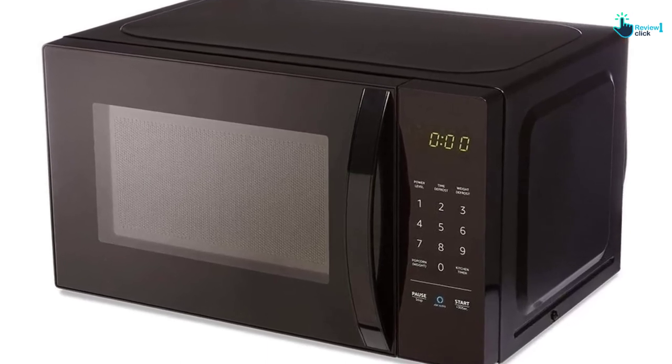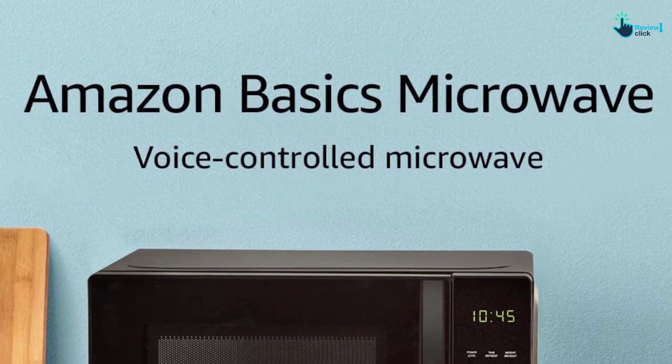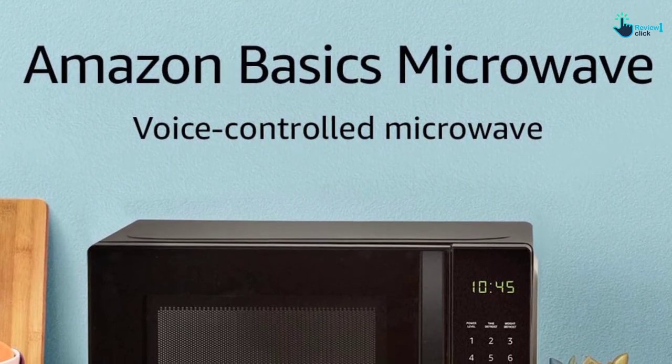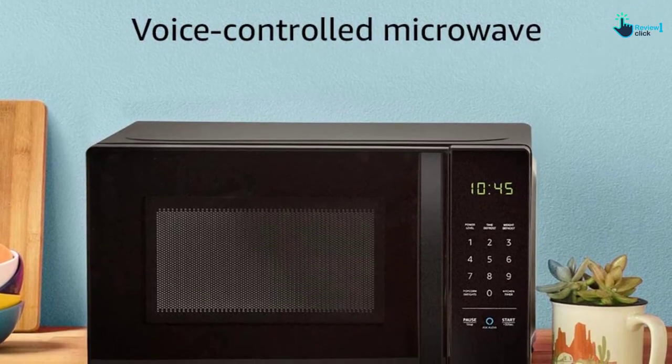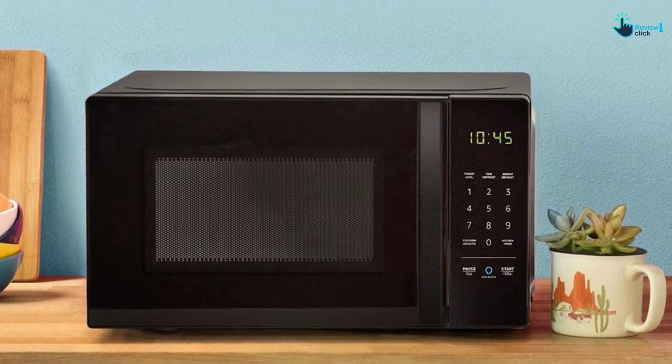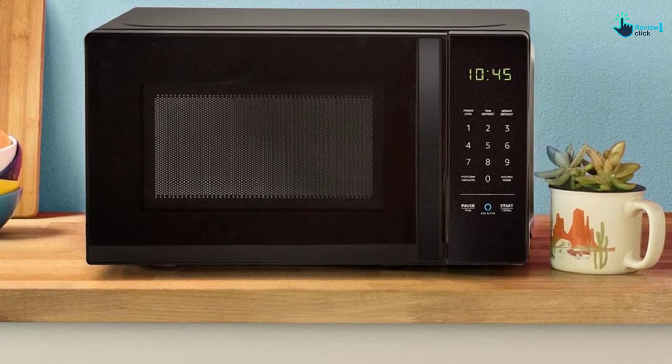The machine doesn't have automatic sensor modes. Not many small microwaves at this price range have this function, but it does feature an add 30 seconds button and preset cooking cycles for quick, shortcut cooking. It also comes with a door handle, providing you with a practical way to open and close the oven.